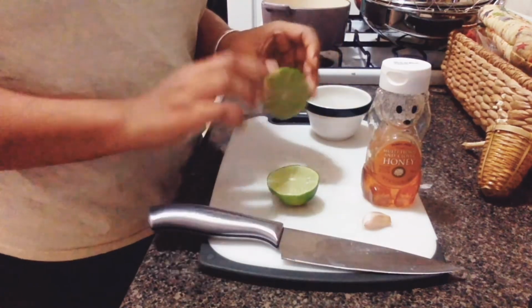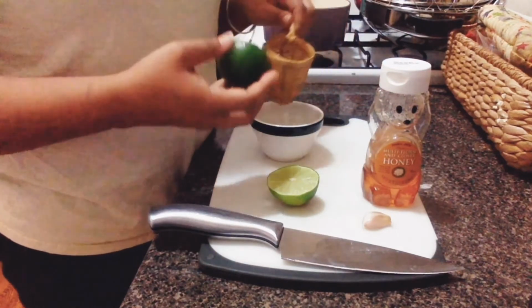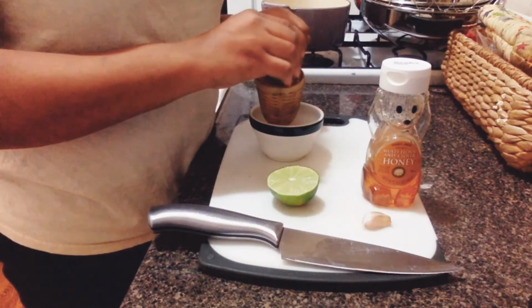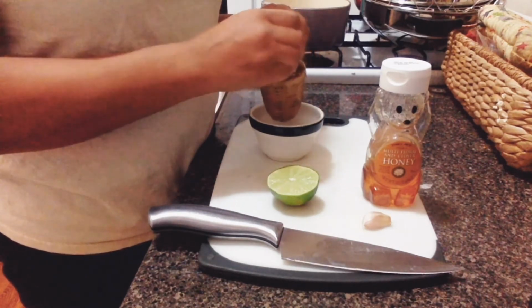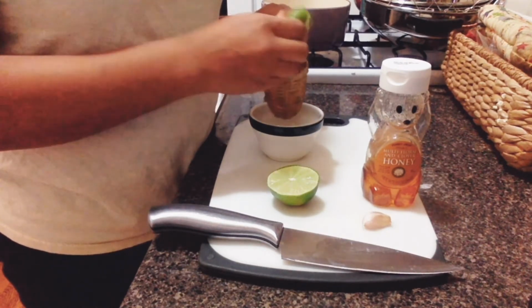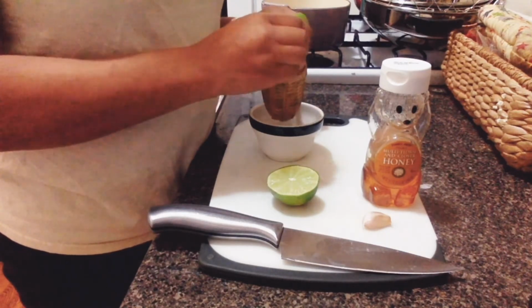Seeds probably on the inside, just like the lemon. So you can use the same method to get the seeds out. I'm going to use half of this lime. Just because this is a salad dressing, we want it to be balanced, which means all the flavors are pretty equal, and I don't want it to overpower the honey.